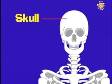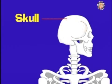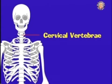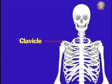The skull. The skull is the bony section of the head. The skull protects the brain and provides attachment for the muscles of the head and the neck. The cervical vertebrae. These are 7 vertebrae of the spine that form the connection to the skull and the neck. The clavicle. The clavicle is the collarbone.